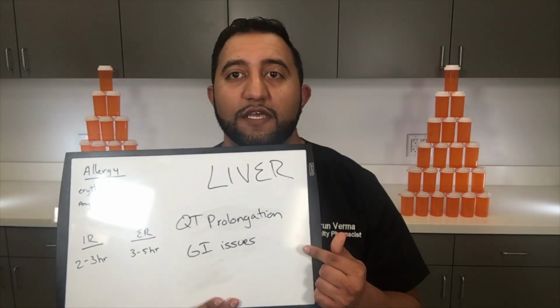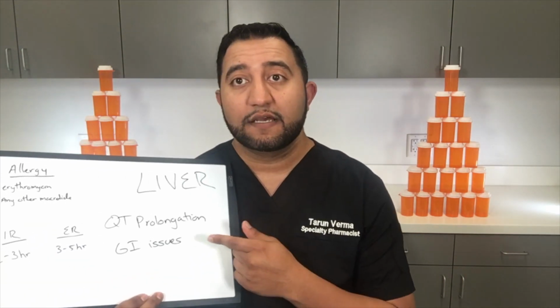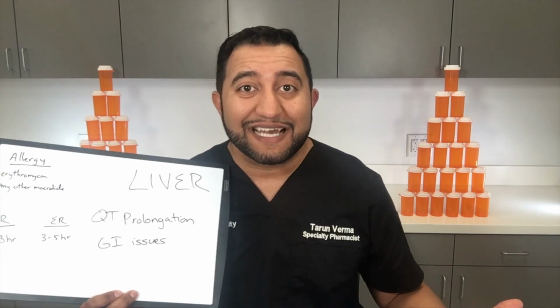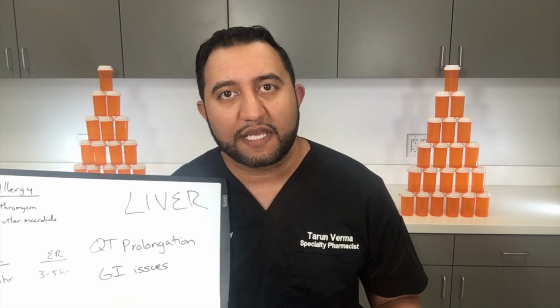Next thing, if you have something called QT prolongation, right? Fancy stuff, doesn't matter. Point is, if you have some sort of cardiac issues, make sure your doctor knows beforehand. That's the big deal there. Other than that, GI issues, so diarrhea, cramps, issues like that are very common with antibiotics. Make sure you take it with food.